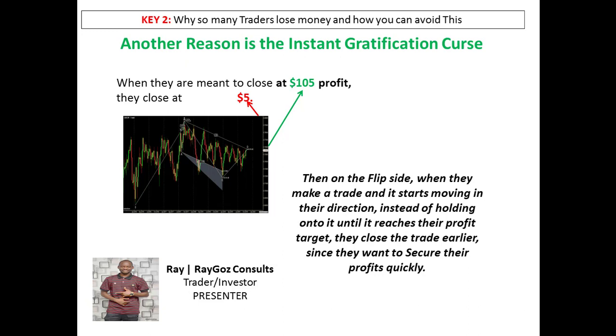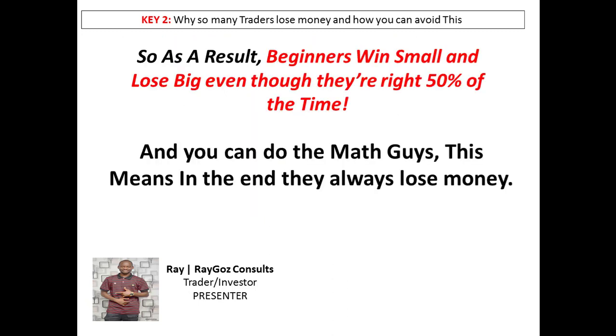Another reason is the instant gratification cost. When they are meant to close at a profit of, let's say, $105, they rather close at a $5 profit. The reason is this: on the flip side, when they make a trade and it starts moving in their direction, instead of holding on to it until it reaches their profit targets, they close the trade earlier since they want to secure their profits quickly. And from the experience they had previously, they don't want to repeat that or maybe lose out on the trade entirely. So they hurriedly close the trade before it gets to their target profit. As a result, beginners win small and lose big, even though they are right 50% of the time. And so you can do the maths, okay? This means that in the long run, at the end of it all, you always lose money.